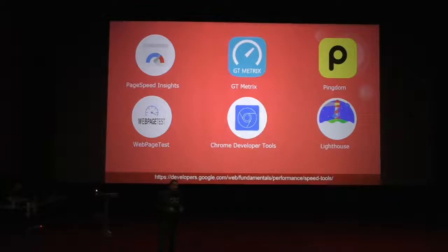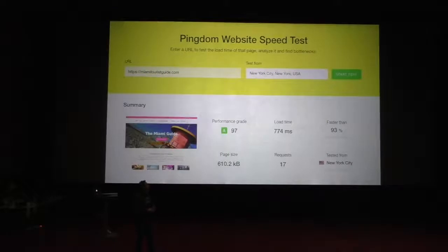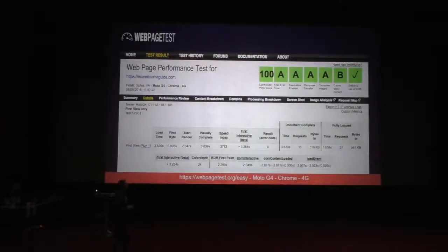Luckily there are a lot of tools out there on the web. Most of them are freely available. And you can use them to measure your website and find problems that are causing the website to slow down, and set a starting point before starting to optimize your website. So here we have, for example, GTmetrix, with all kinds of interesting metrics like total page size, another one, Pingdom, and the number of requests loaded onto the website.